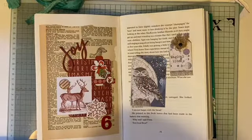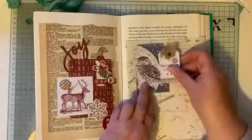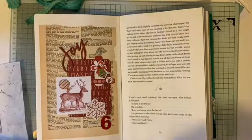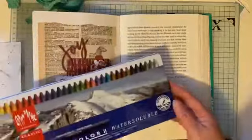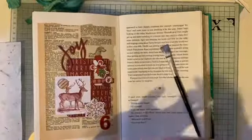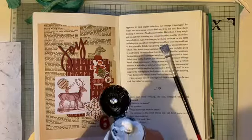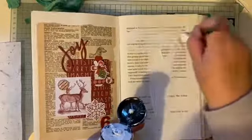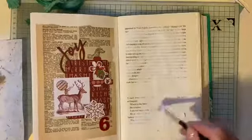I'm also going to use a piece of this mulberry paper as a further collaged background. But first of all, I'm going to add some colour using my crayons. I'm going to colour around the edges a little. So I'm going to first of all gesso the page, so that I'll take the colour. Don't need to go right to the edges.